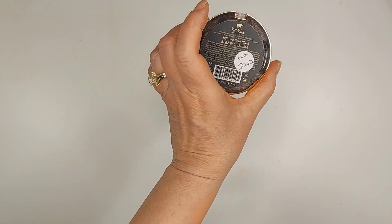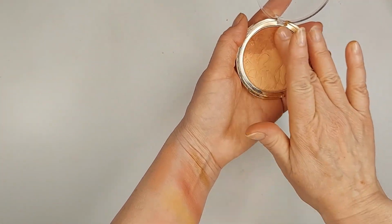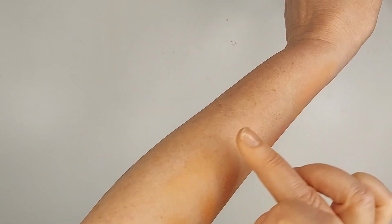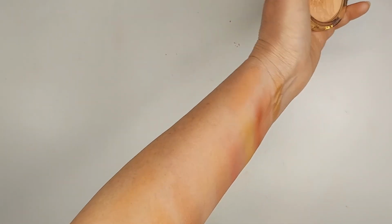And my second Kokie Soft Gradient Blush is in Bellissima. And this one, again, I usually swirl them because this up here by itself is really dark and orange. And so I usually swirl them together. And yeah, they're kind of starting all to look alike, aren't they?